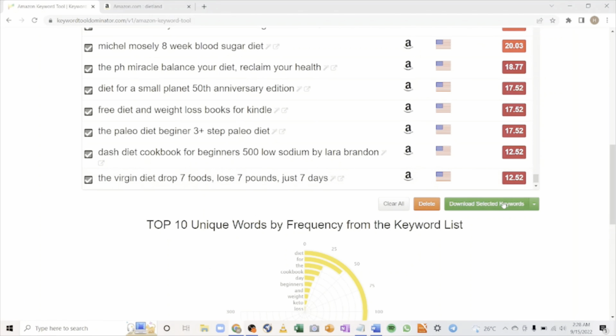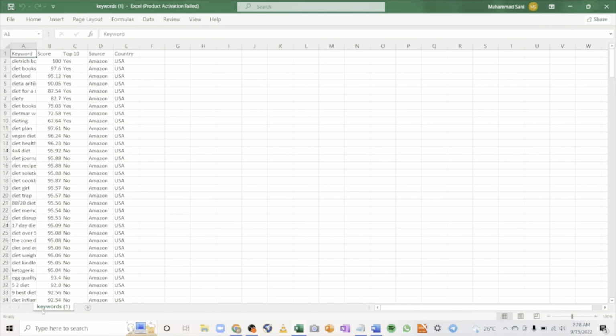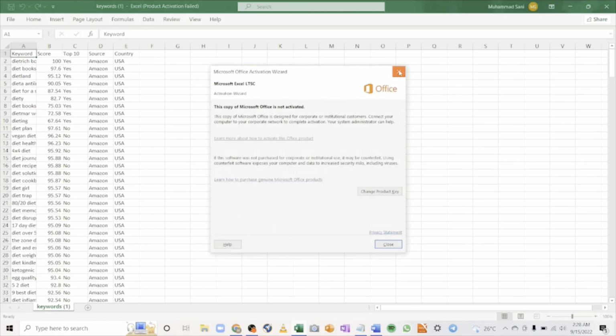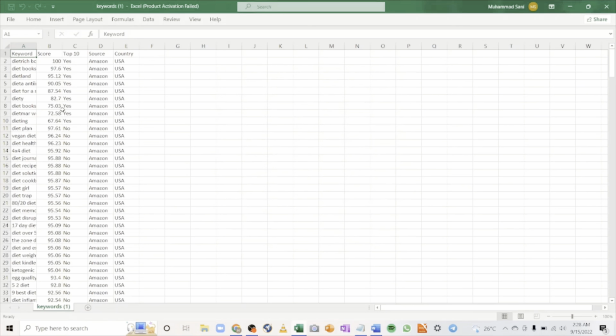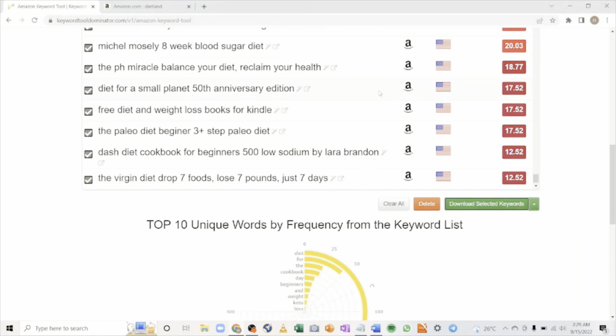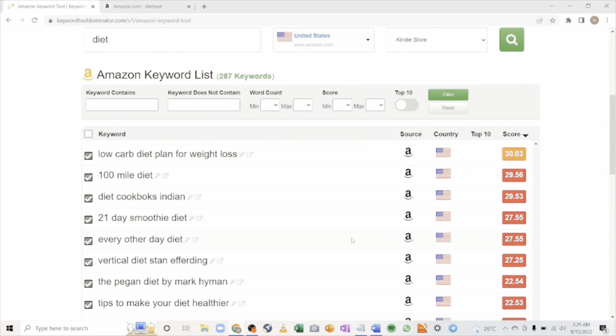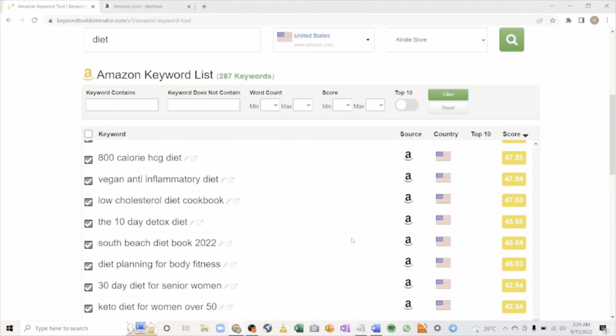It will download. Let's click on download again. You can see it has downloaded it for me. So you can just open it. When you open it up, you see all the keywords there, the competitive scores, and all of them. So you can analyze it the way you want. So you can use this keywords tool Dominator to get keywords for your book.